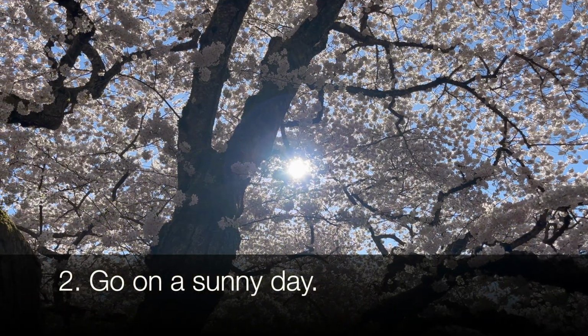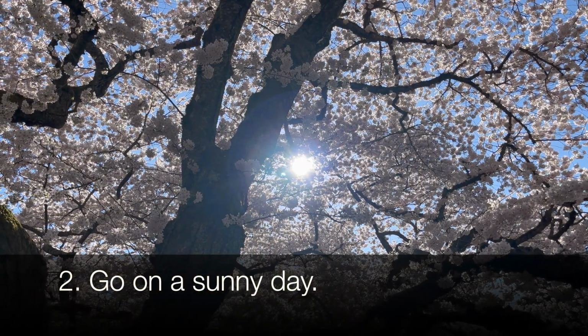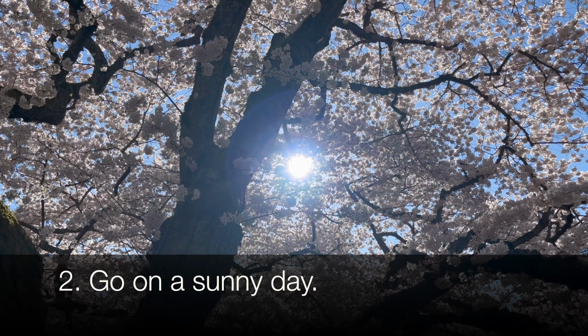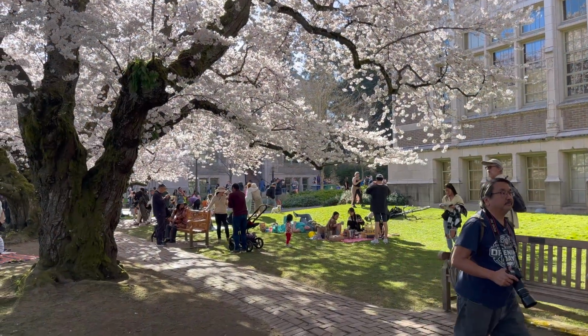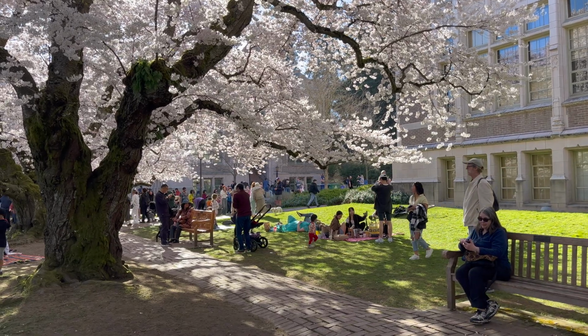The second tip is taking the weather into account. Go on a sunny day if possible, even if the blossoms are a little out of peak, because it's much more fun to lounge on the grass under the cherry blossoms than to huddle in raincoats.